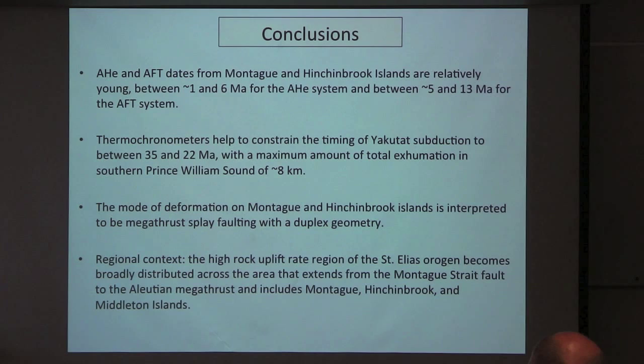Okay, we made it. So my general conclusions: apatite helium and apatite fission track ages on Hinchinbrook and Montague Island and in the southern Prince William Sound are young, between 1 and 6 million years for the apatite helium system and between 5 and 13 million years for the apatite fission track system. I've also been able to use the thermochronometers to help constrain the timing of Yakutat subduction and to determine the mode of deformation, which I interpret as splay faulting off the megathrust, that may or may not have a duplex geometry.